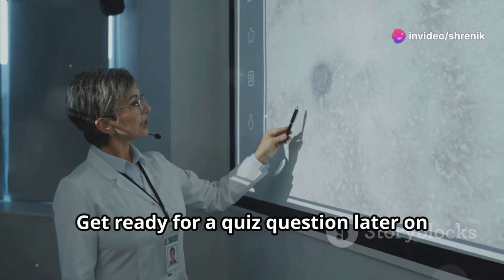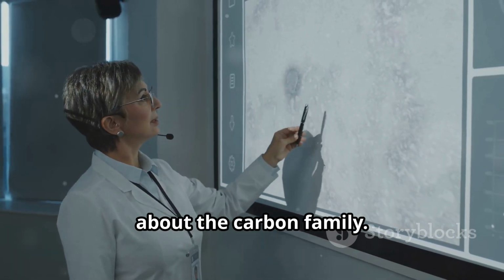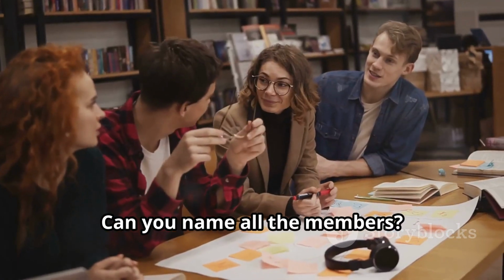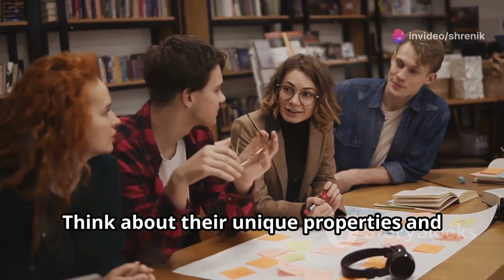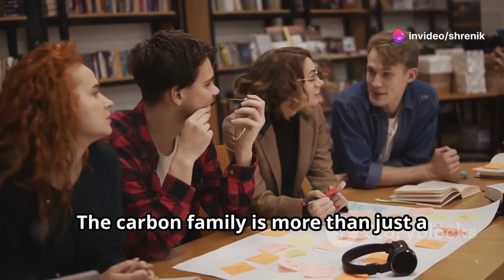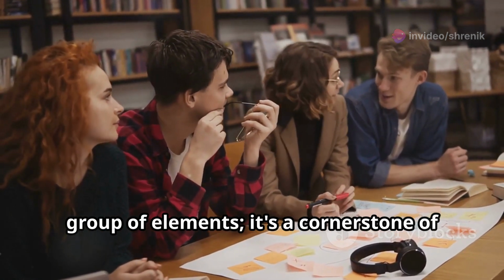Get ready for a quiz question later on about the carbon family. This will test your understanding of the elements and their roles. Can you name all the members? Think about their unique properties and how they contribute to the world around us. The carbon family is more than just a group of elements. It's a cornerstone of science and technology.